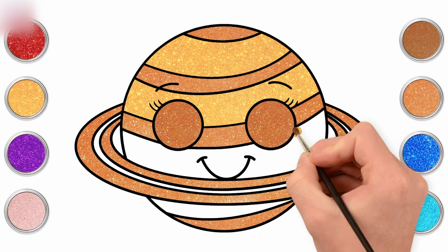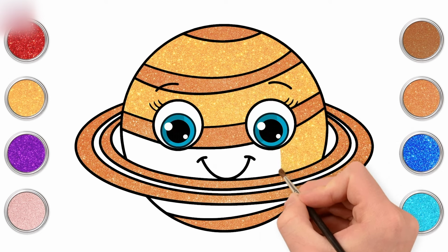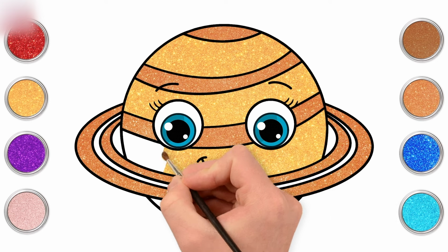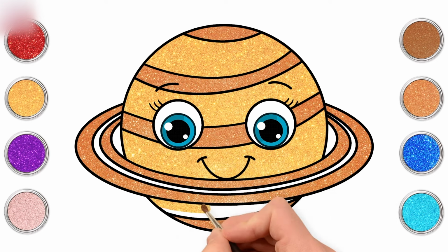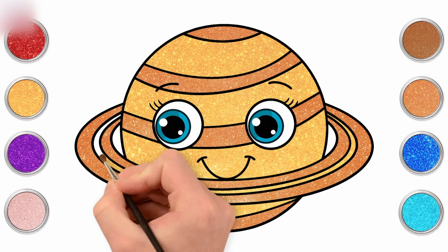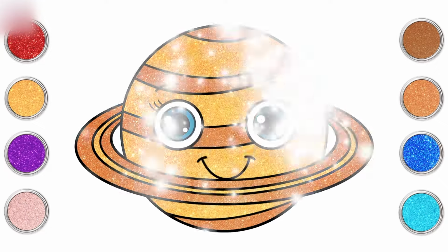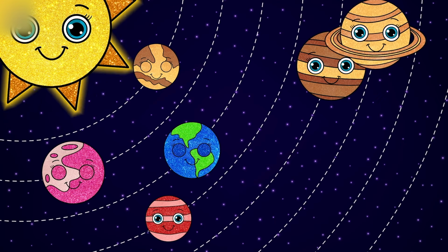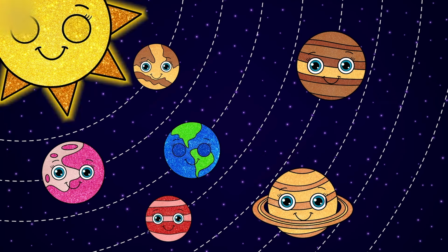Now, do you know the name of the planet which has rings? It's a big planet, a very big planet. It begins with the letter S. Can you think what it could be? That's right, it is Saturn. Saturn is the planet which has rings, and it lives next to Jupiter.